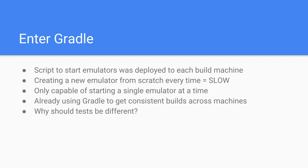The way we used to run our emulators on our build machines was we had a script that was deployed to every single build machine. And that script knew how to start exactly one emulator. And that script would create that emulator from scratch every time you created a build.